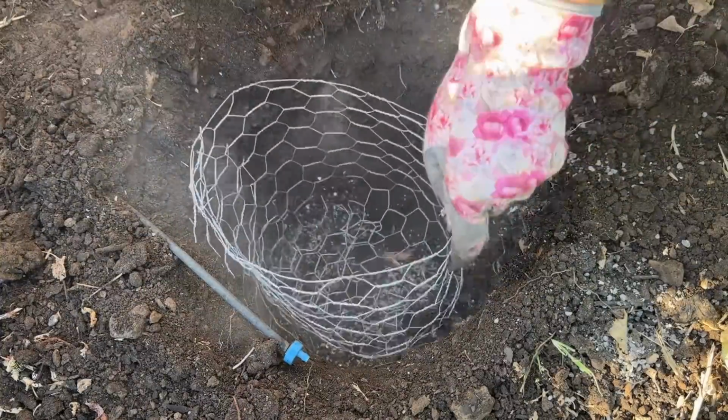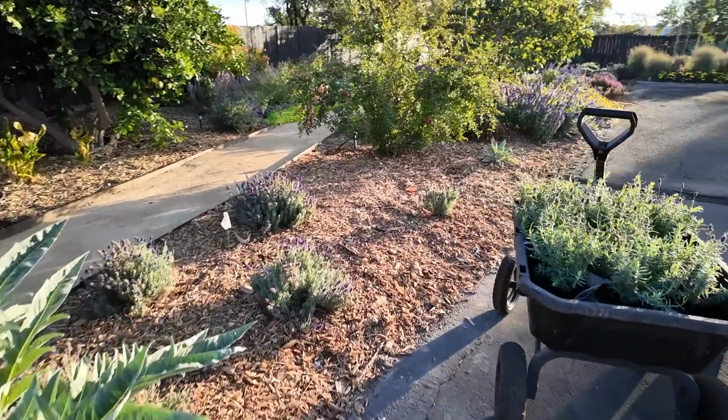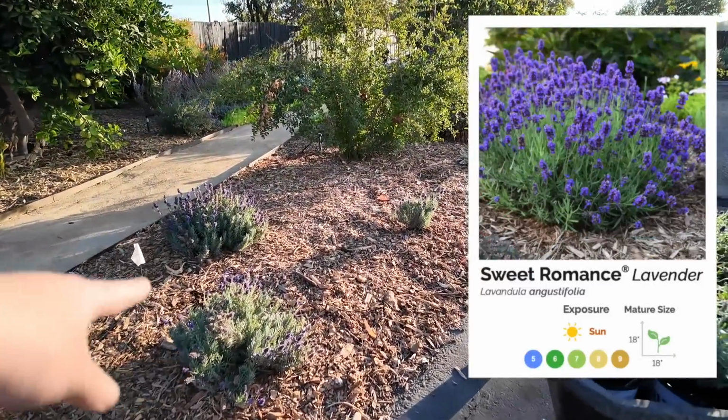The gophers obviously have preferences of plants that they want to eat and other plants that they don't want to eat. So now we're slowly going through and starting to replant. And if we are replanting plants that they like, Jason and I have decided to put gopher cages on all of those plants. But there's another option. If you don't want to do gopher cages, you can plant plants that the gophers really don't like. And I know what my gophers don't like because when they decimated everything else, they left this one particular plant, and that plant is Sweet Romance Lavender. You can see I have a bunch of them still here.